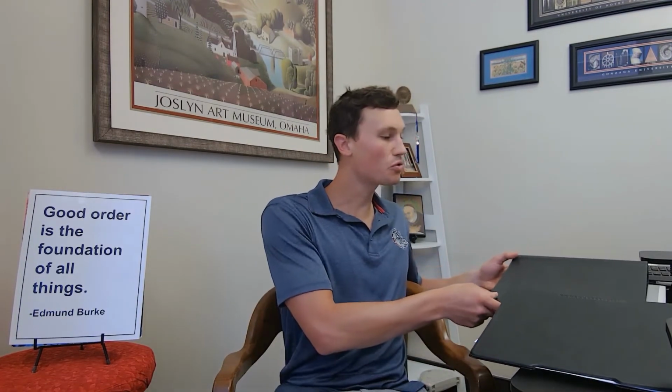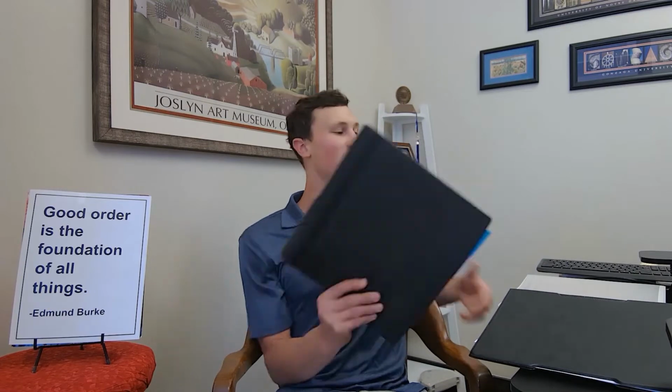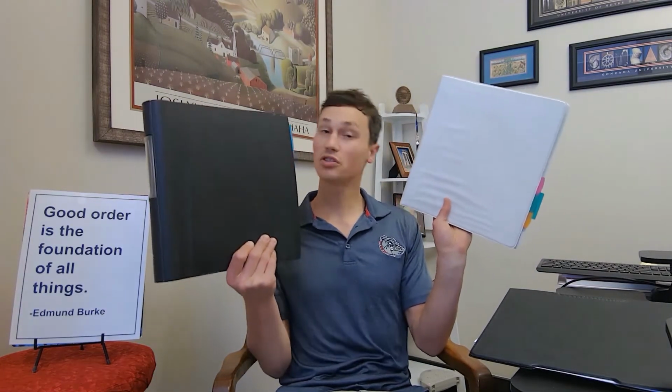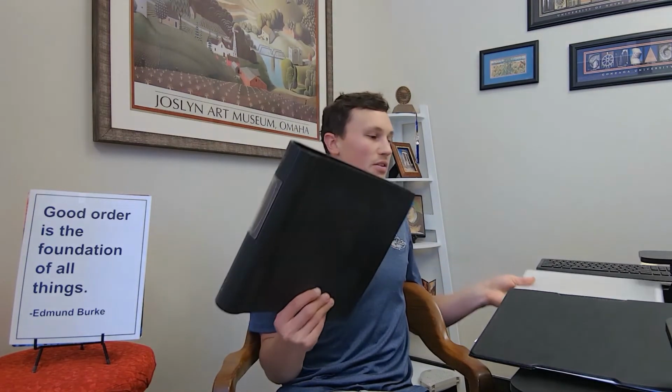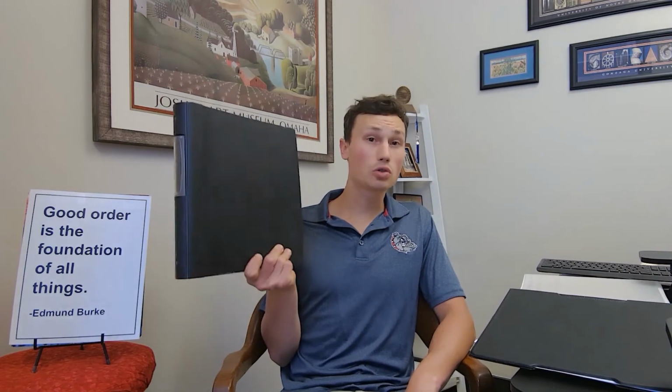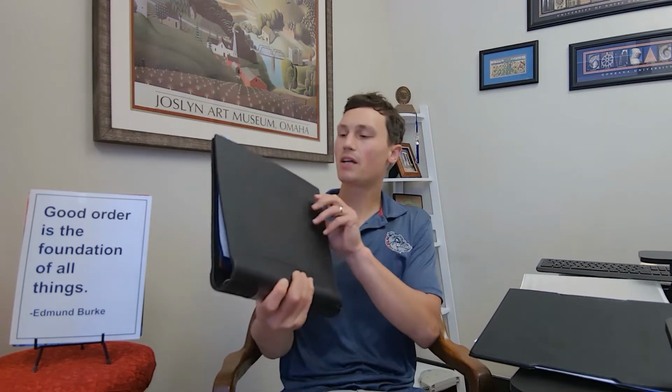One of the things on your school supply list are these two 2-inch binders. They can be the same color, they can be different colors, just make sure your name's on them. And these binders are going to be specifically designated for different classes. Not all classes in one binder, and not a binder for every class, but we're going to group some similar classes together. So for instance, I have here a binder for language arts, social studies, and religion. Okay, so you're going to get this 2-inch binder, heavy duty, it's not going to break on you.